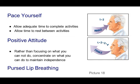The last 3 P's are pace, positive attitude, and pursed lip breathing. Pacing yourself is allowing adequate time to complete activities. This is kind of redundant as far as scheduling activities goes, but leaving enough time in between activities to rest and even just enough time to complete small activities is very important. Activities might start to take longer time to finish, but if you're scheduling enough time to complete them and not rushing yourself, that will be very important for energy conservation.